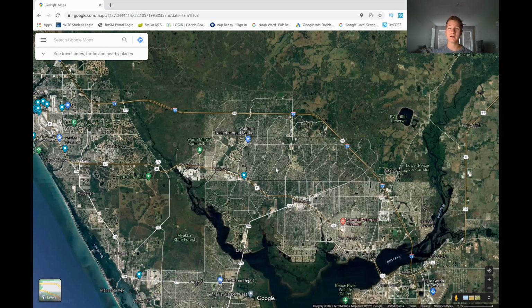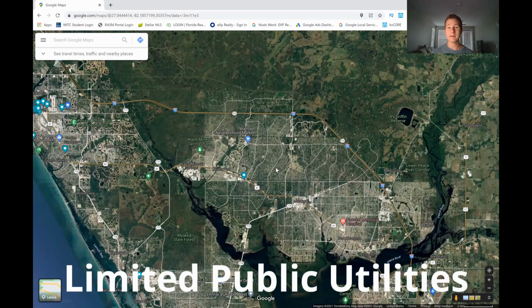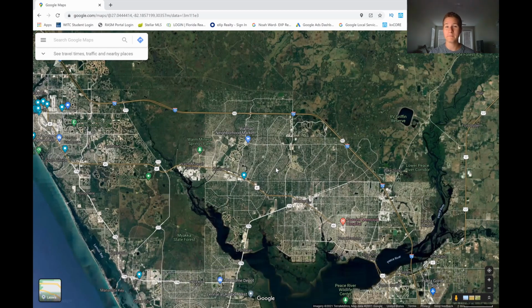If you were to compare the same exact floor plan in Northport and Sarasota, I would say it's anywhere from $50,000 to $100,000 more expensive in Sarasota. Now, the biggest con about Northport, and something many people do not talk about, is that if you come from an area that has public utilities, Northport does not have very many, such as public water and public sewer. They have more public water than public sewer.